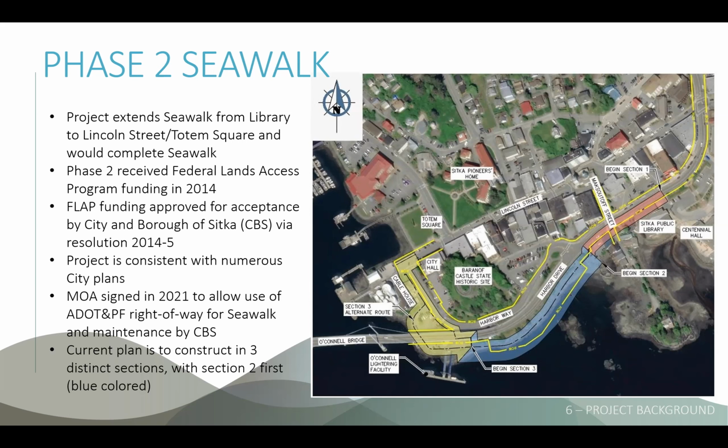with the original SeaWalk going all the way from the National Historic Park all the way here to Totem Square. So we're just getting now into this section, and this particular section goes from the Sitka Public Library and Centennial Hall area here, down along the existing sidewalk here, looking at going on outside of the bridge abutment. Here's your O'Connell Bridge. And right now here's just an armor rock slope on the outside of the bridge. We're looking at putting the SeaWalk in through there and then connecting in with over here into Totem Square.